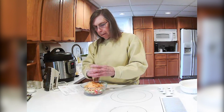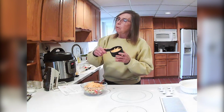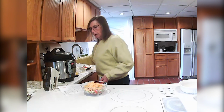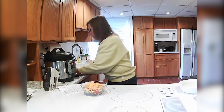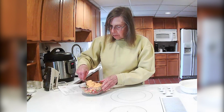Now, I have another 3/4 of a cup of cheese right here, but we're going to save that. I will save that to put on the casserole once it's baking. And I'm going to stir this together. And this will be the filling for these breakfast enchiladas.